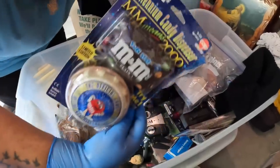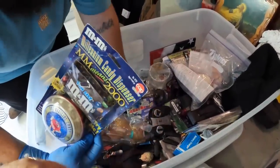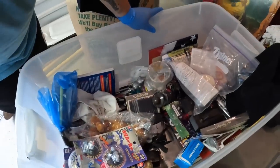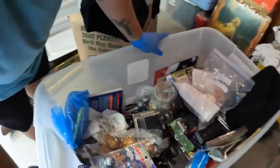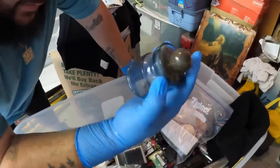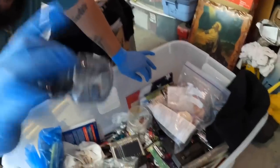Some vintage M&M's. They're kind of old. You want to eat them? The new Millennium. Candy dispenser. Oh, what do I see? Is that... oh my gosh. Is that Super Mario in the box? It is. Come on. I can't believe you're taking this long to see. You know there's jewelry in there. It's just a little quarter and a stamp.